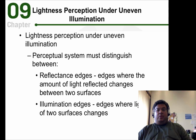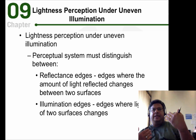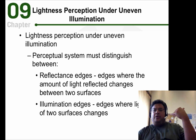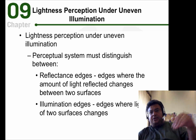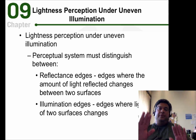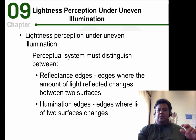When light is uneven, one of the problems that our perceptual system has to deal with is where lines and objects begin and end. So we use the edges where reflected light changes to detect surfaces and edges. If we see a dark ridge running down a surface, we'll know that it goes in, and so the light's not hitting it. It must be a ridge that goes inside that particular surface. So we look for reflectance edges, the edges where the amount of light changes between two surfaces, and we look for illumination edges, the edges where the lighting of two surfaces changes, where there's more light on one area than in another area.